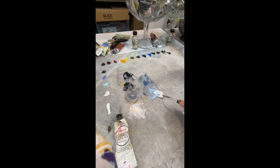Now what? This might be too blue. So I'm gonna add a little bit more black in there. I want to gray it a little more. Yeah, that's nicer. Still a little blue.